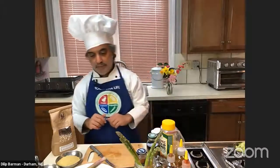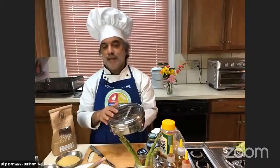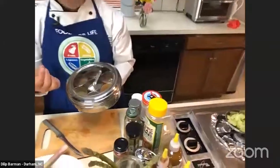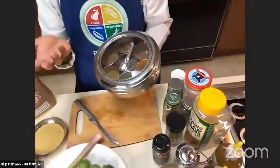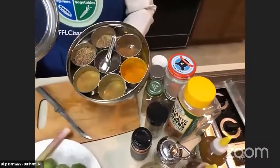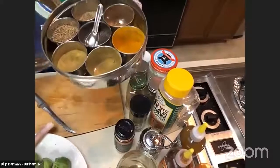What I'm going to do today is I have to mention this. Shobha, our cook in the kitchen, is going to go into a lot more detail, but this is a spice dibba. If you're interested in Indian cooking, I highly recommend, instead of saying, okay, this is the recipe today, so I need a teaspoon of turmeric, I need a half teaspoon of cumin, I need some garam masala, I need some mustard seeds, just go to an Indian store if you have one. They're really inexpensive, the spices, and get one of these dibbas.